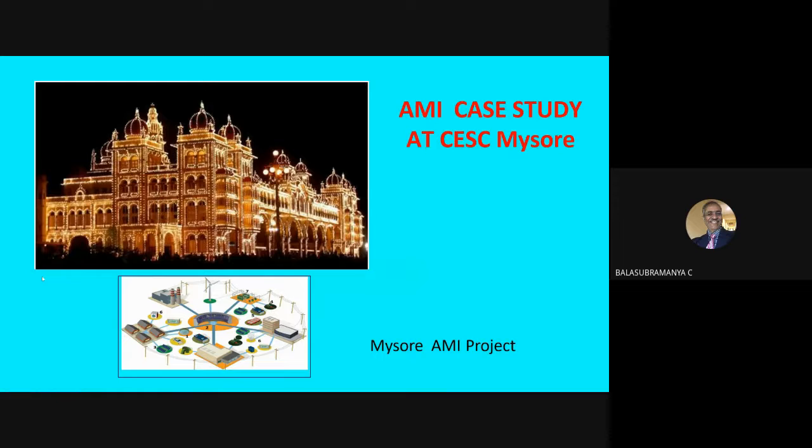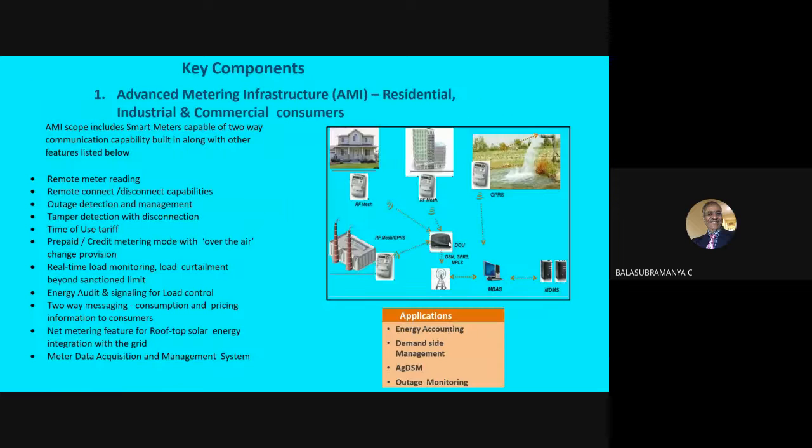Now next, in Mysore, Karnataka, they have incorporated some smart meters based on the AMI rollout. This is a pilot project which has given a lot of impetus for the company, and a lot of information. That information has been strengthened to make sure that bulk rollout or mass rollout is taken up in accordance with the pilot decisions. So here in Mysore, we have the main study, the key components of advanced metering infrastructure, residential.